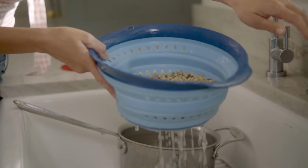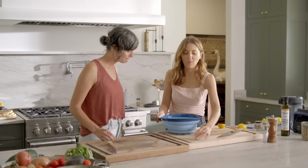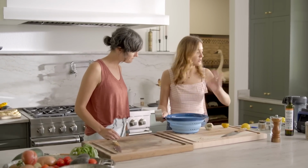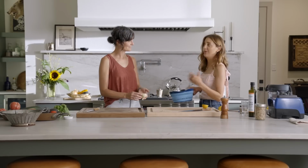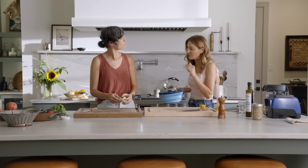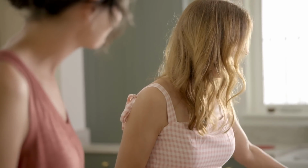All right, so these peas are super soft and mushy. That's what I want to get a really smooth hummus. So I'm gonna put this in the blender, and if you wouldn't mind, I've got a head of garlic that's roasted, and I want to put the whole thing in there. The whole shebang. So just squeeze the garlic cloves out.